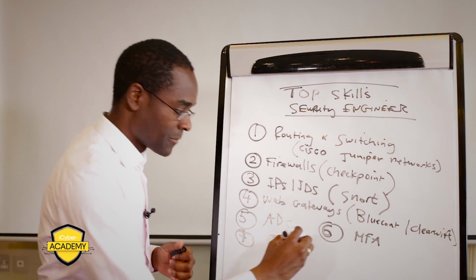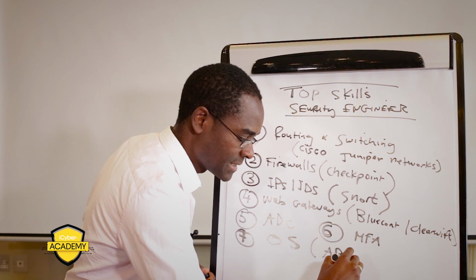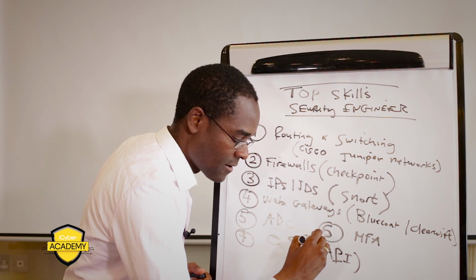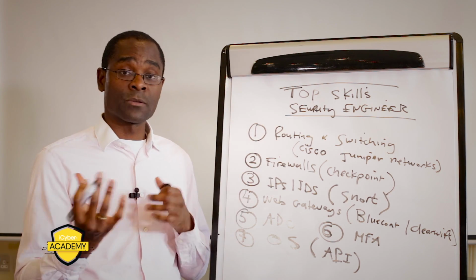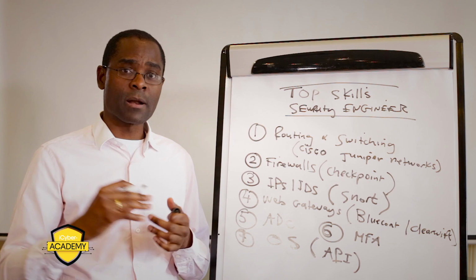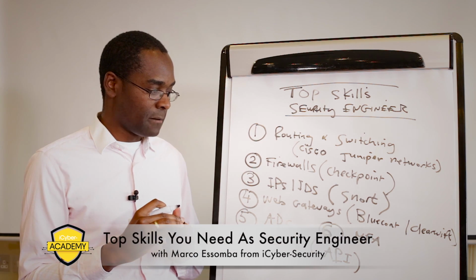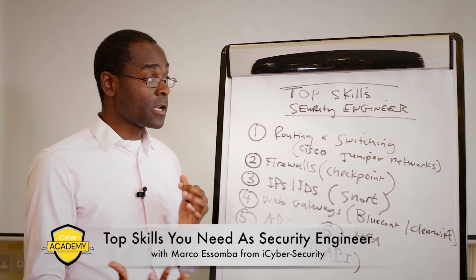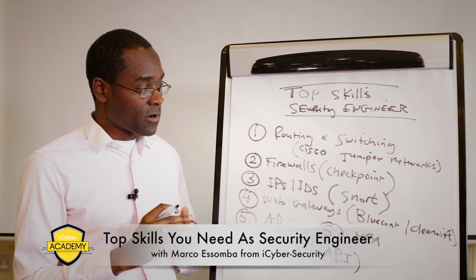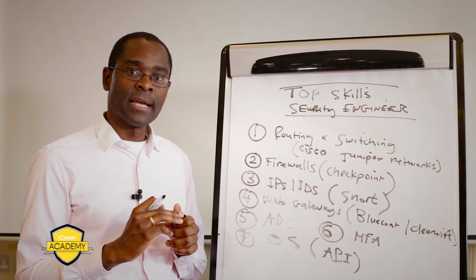As a bonus, I'm probably going to also add APIs, application programming interfaces. So this is a way to go ahead and program systems to interact with other systems. So obviously I know programming is a different context within these points, but it's certainly something good to know. So there you go, 7 points that you need to go ahead and think about if you want to become a cybersecurity master.